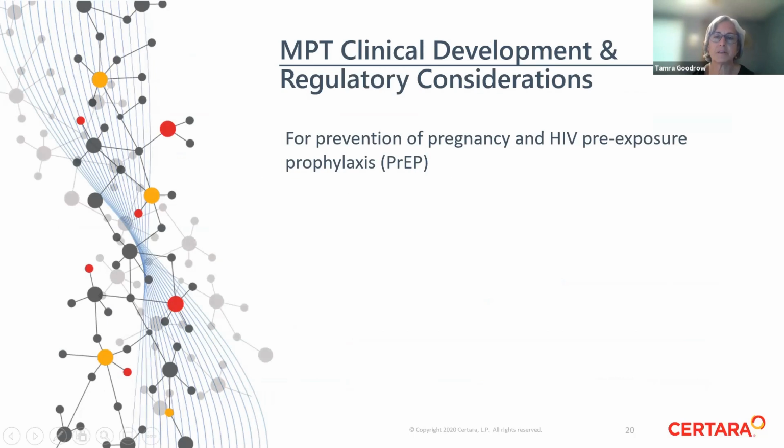There's a number of different scenarios that you may be contemplating, and as Kevin outlined, your MPT product might be comprised of 2 novel investigational agents, or perhaps an agent approved for treatment but not prevention of HIV, and a well-precedented hormonal contraceptive, or some combination of these.